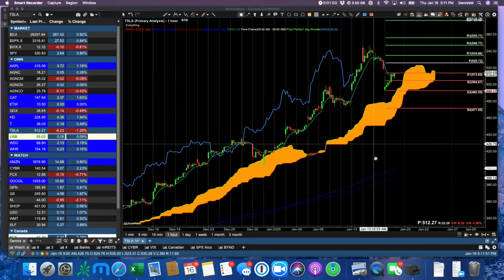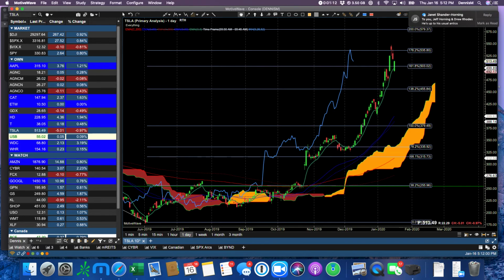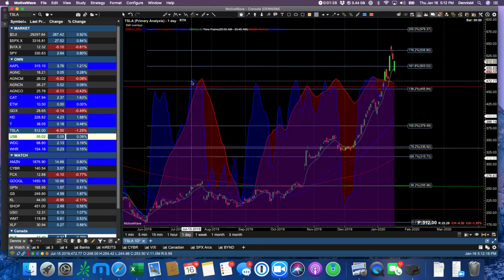The reason that we haven't is because when we looked at this yesterday, let's put on the daily here. We looked at the SMI overlays. We saw that the fast moving SMI is coming down. The slow moving SMI is coming down also. So this is about as high, or as overbought, as the stochastic momentum index gets. Above this red line, it's overbought.